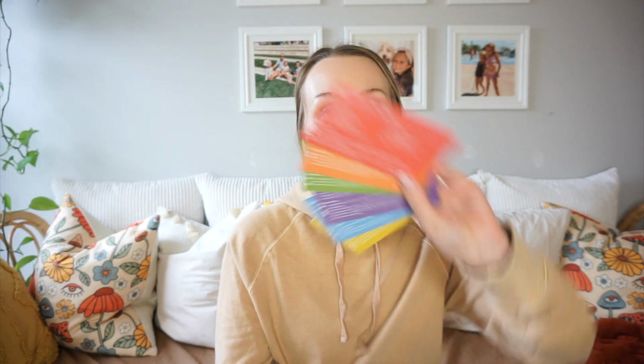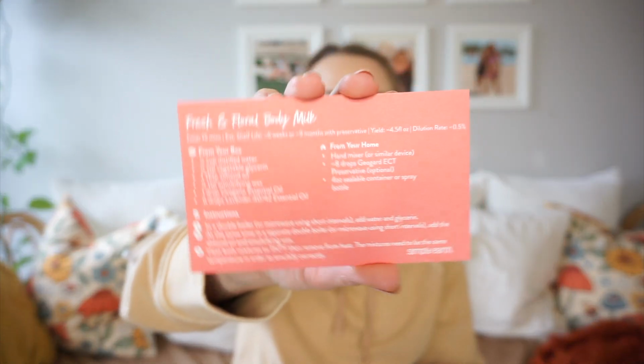I think there are 6 different recipes, and they're really cute too, and they have a little box you can buy on their website to store them in. Fresh and Floral Body Milk is the first recipe. It will tell you what you need. Some regular household ingredients won't be included in the box, like obviously water.